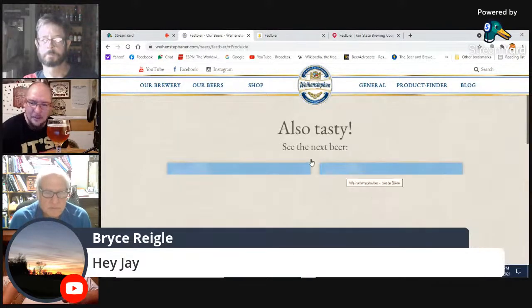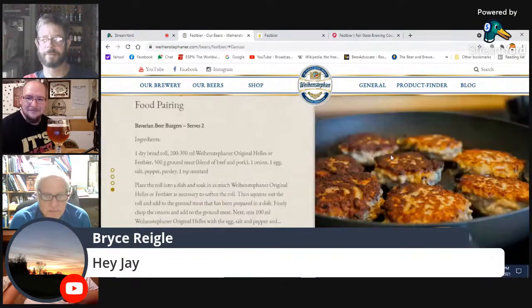Oh, those look like crab cakes. Yeah, they kind of look like crab cakes. Hey, crab cakes.